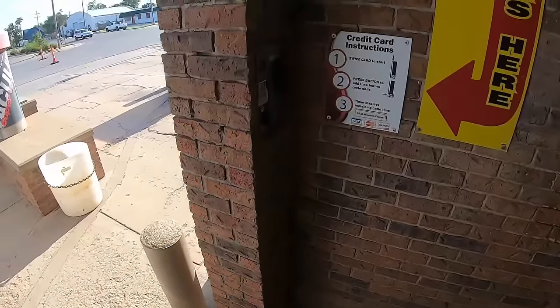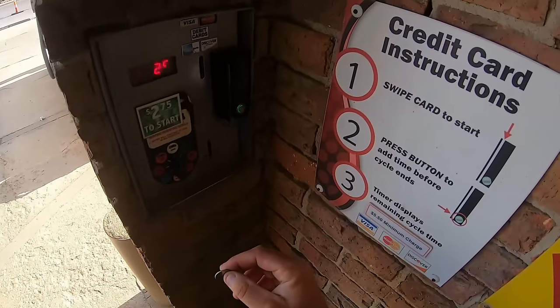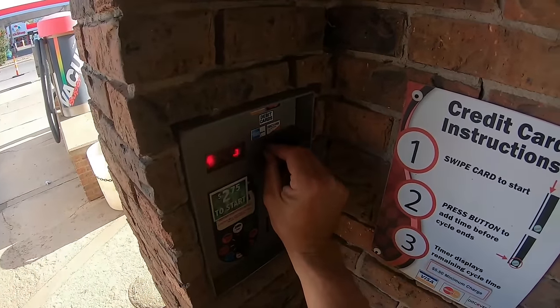All right, hopefully this thing works. $5.50 minimum charge, what?